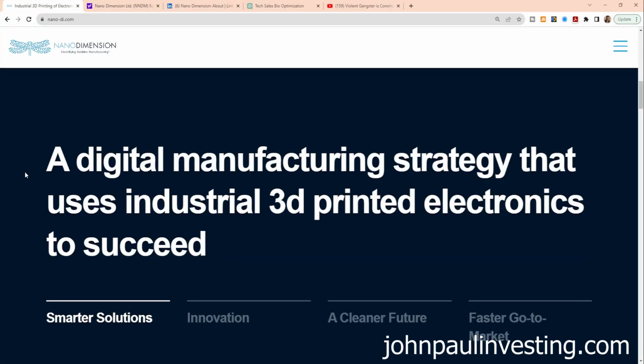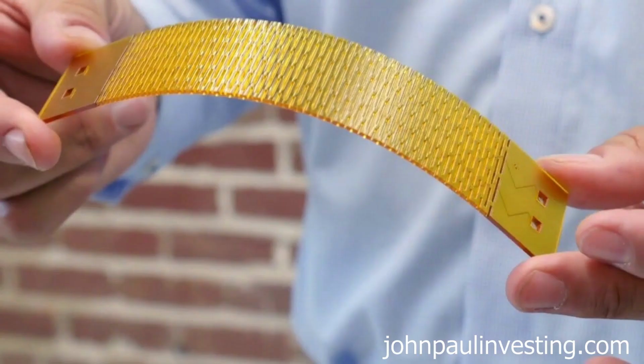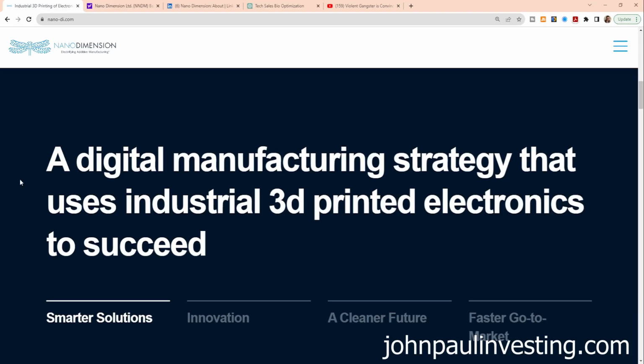They specialize in 3D printing of electronics. From the ground up, they are able to print fully functional electronics using their proprietary conductive silver inks, and then they also have their own proprietary dielectric ink, which does not conduct electricity, which gives whatever they print its structure. Like what you're used to seeing with 3D printers printing out plastic pieces, it's what holds everything together. So Nano Dimension has a digital manufacturing strategy that uses industrial 3D printed electronics to succeed.